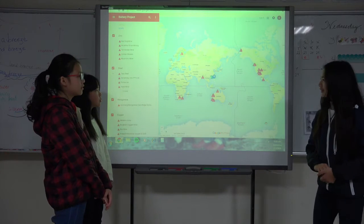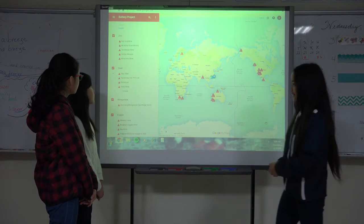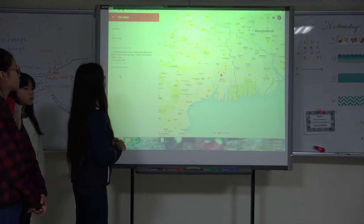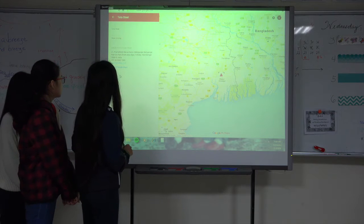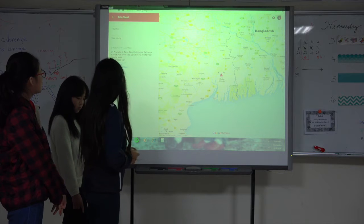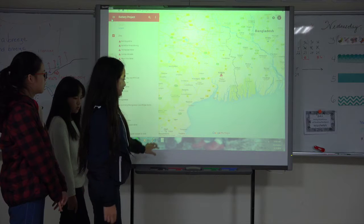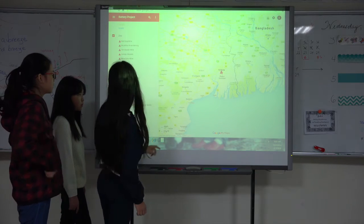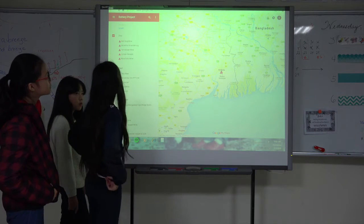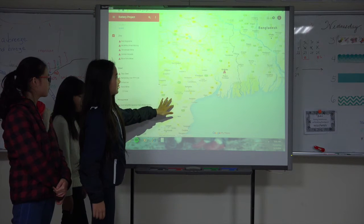Here are the others. For steel mines, there is the Tata Steel Mine, which is in India, and if you zoom out, you can see that a lot of the mines are actually in the same place.